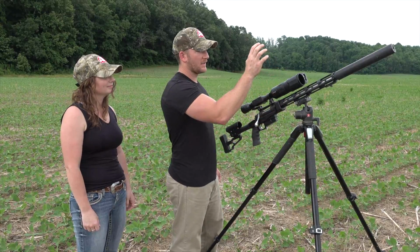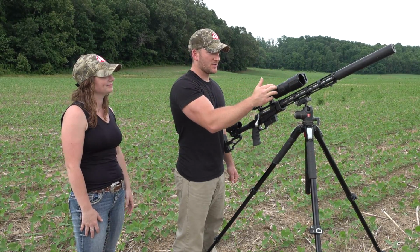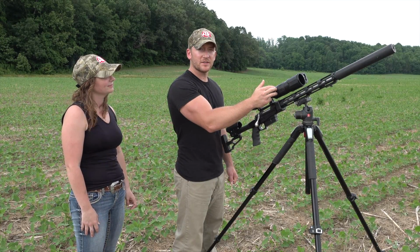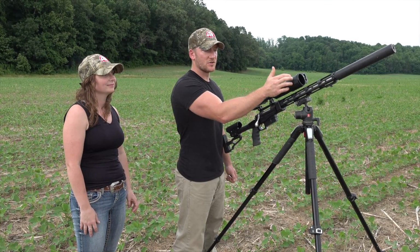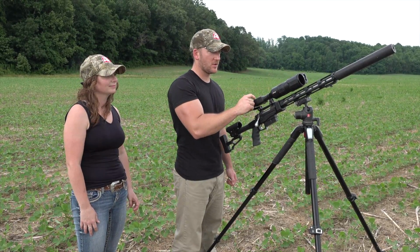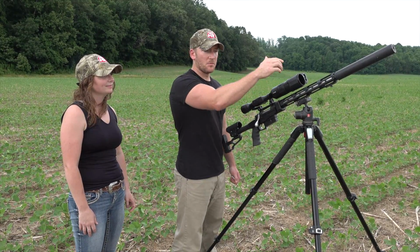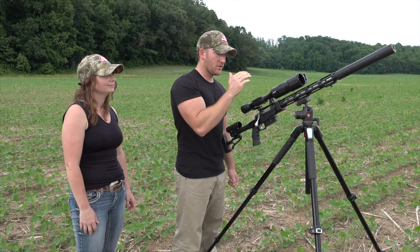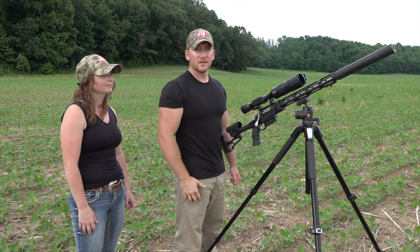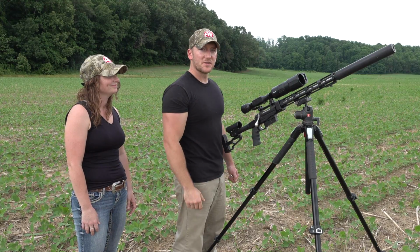On top, I've got the ATN ABL1500 rangefinder attached to the ATN ThOR 4 2.5x 640 thermal optic. This rangefinder connects by Bluetooth with this scope. So I press the button on the scope, the rangefinder ranges the plate and moves the reticle instantaneously for the load that I have plugged into the optic. And Holly's gonna hop behind the camera and we're gonna go ahead and make the shot.